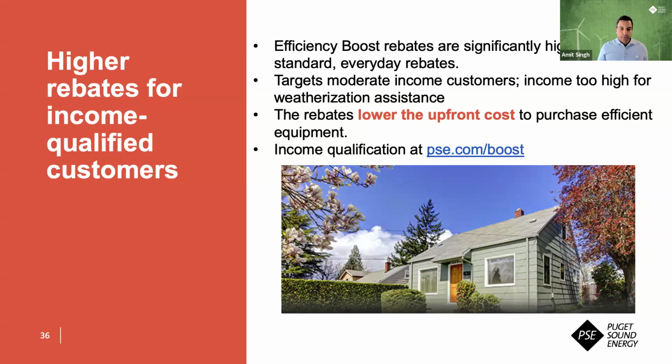Again, since this is a rebate program, our rebate would cover some of the costs, but then there would be some out-of-pocket costs from you as well. The higher rebates that we provide, we hope that those allow you to make the choice and purchase the efficient equipment. And our website is the best place to determine if your income qualifies, and that's pse.com/boost.